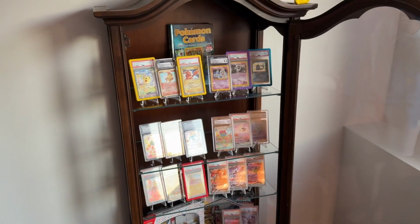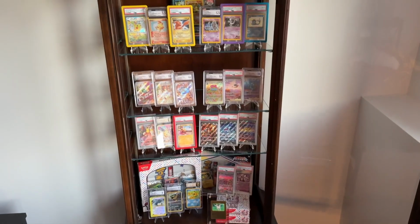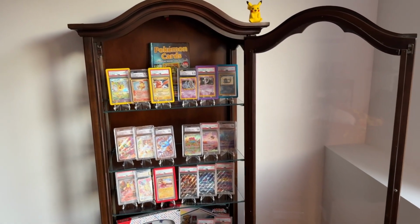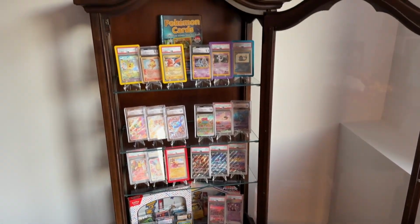Let me know what you guys think of this, what you think of this idea of kind of separating out some of the bigger cards and putting them in their own spot. And do you guys do anything like this with your collection? Let me know. Well, there you have it. Hopefully that was fun for you guys.